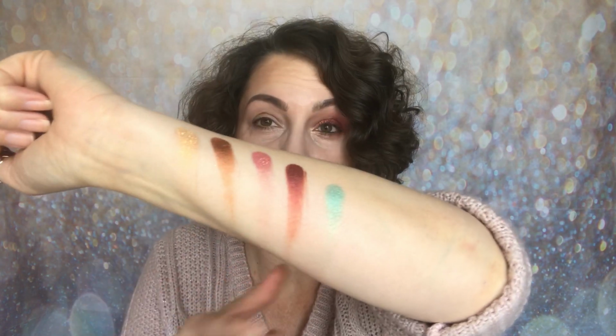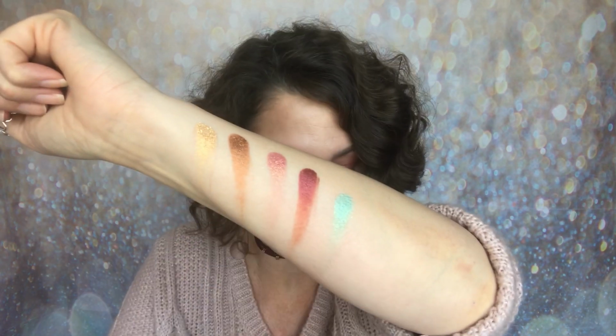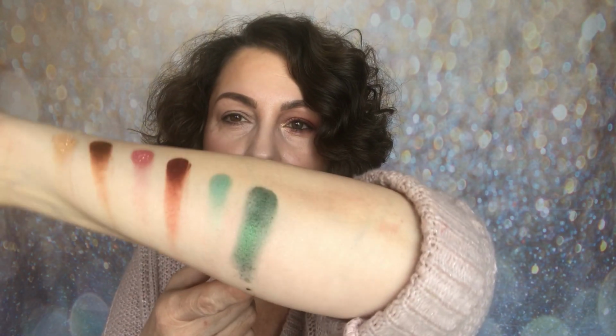So remember, all of the top row, all of these are going to be shimmers to start with. So that one is Shook. Then we move on to, they're like jewel tones. So we've got Yolo, first of all, which is like an emerald green. Well, that didn't swatch very well. Let me just try that again. Oh, that's better. For some reason it's separated a little bit.